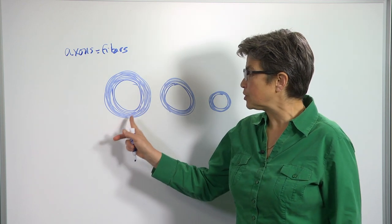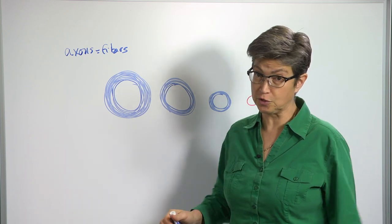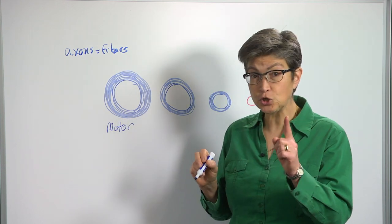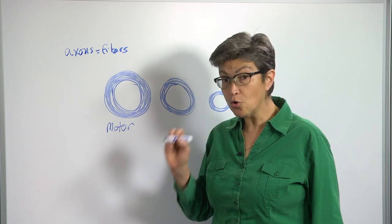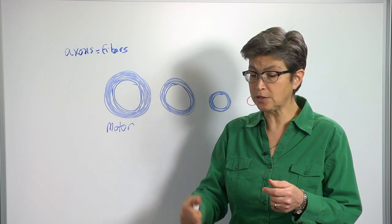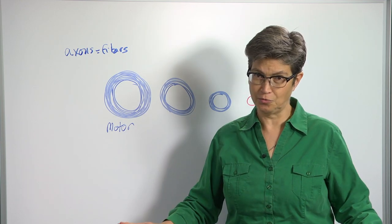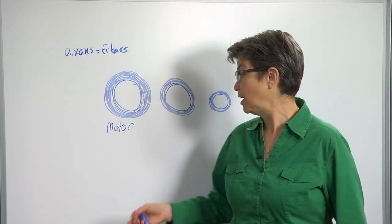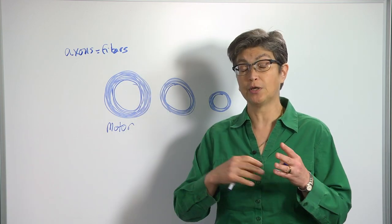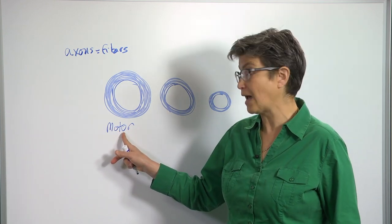The largest fibers in the peripheral nerves, and this is true for cranial nerves and for spinal nerves, have to do with motor function. And this is two different groups. The motor neuron axons, axons coming from the motor neurons. So once the motor neuron fires, you want that message to get to the muscle. No delays. We're not messing around here. We're going to get that message out. And so these largest fibers, which carry action potentials the most quickly, these are the axons of motor neurons.